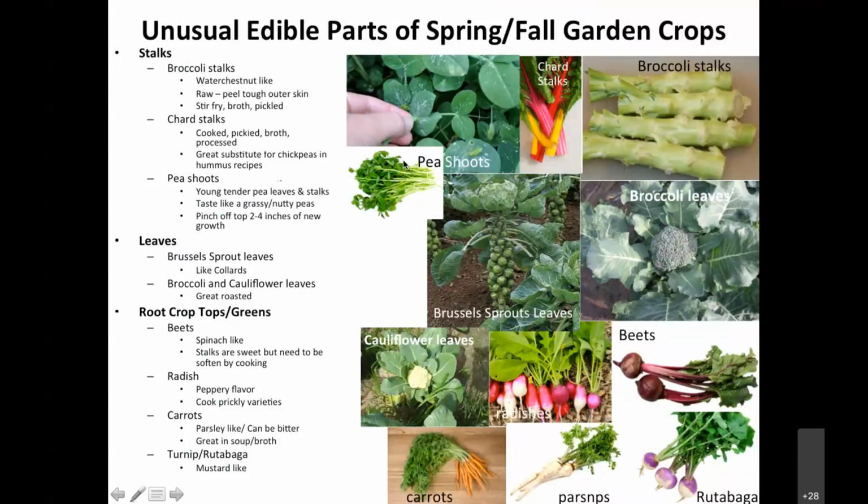A lot of pea shoots. Pea shoots are just stalks and leaves of pea plants, and they have this nutty pea taste to them.